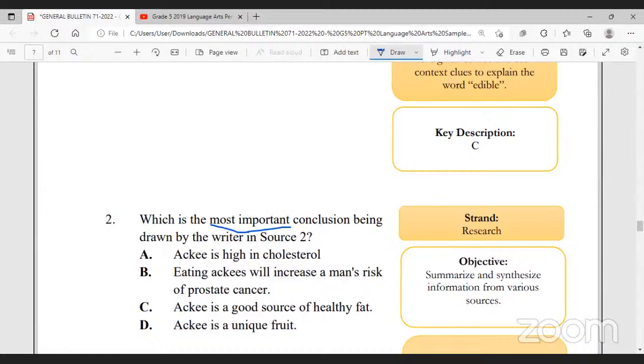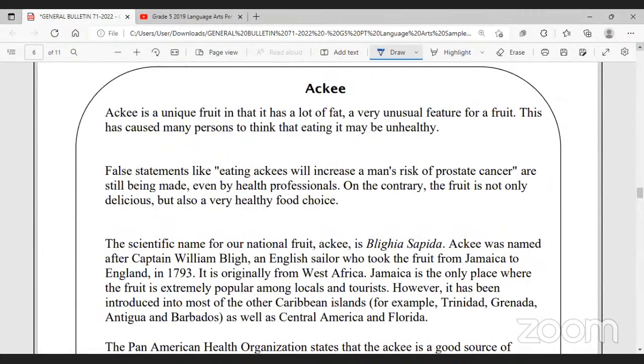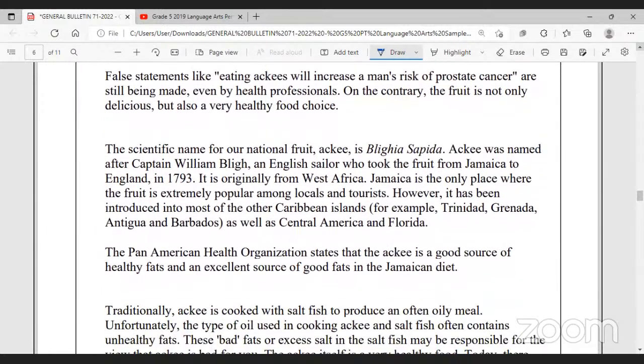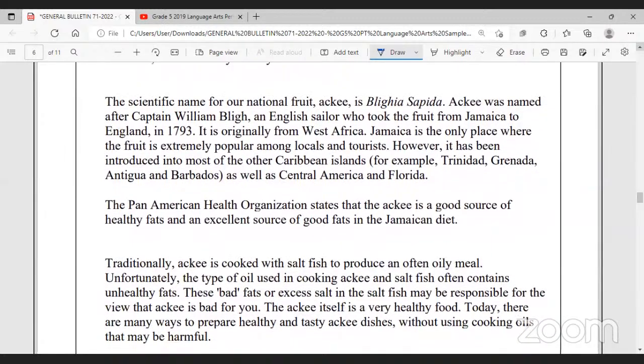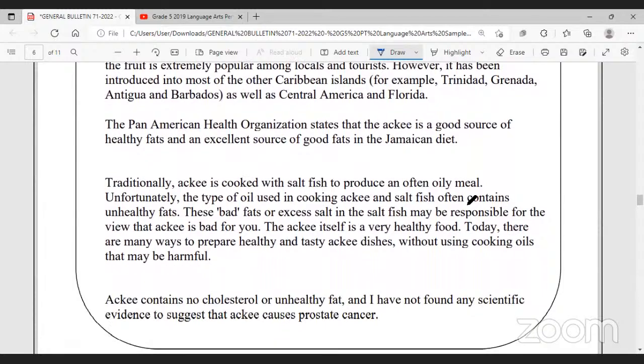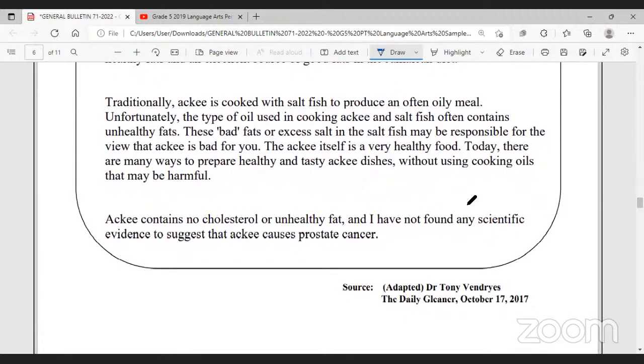So the conclusion basically is what we are taking away from the source. And it includes information about how aki can be prepared and what are some of the myths about aki, where it came from, and where it is now in different places in the world. But the main emphasis is to highlight that although some persons consider aki to be unhealthy, the risk factors of eating aki would come from the oils and the other dishes, such as the saltfish that is used with aki, but not the aki itself.